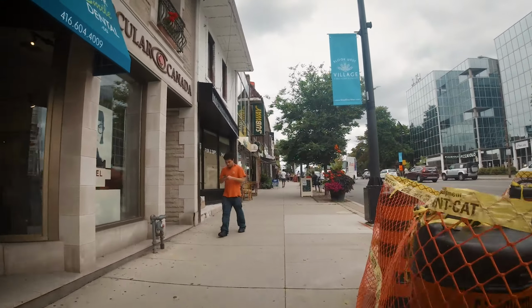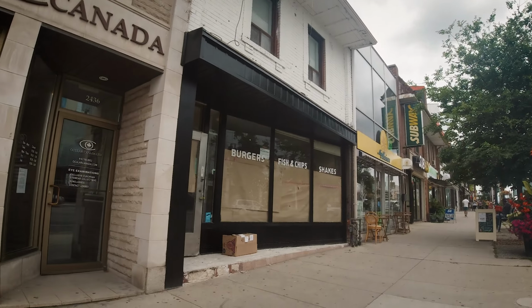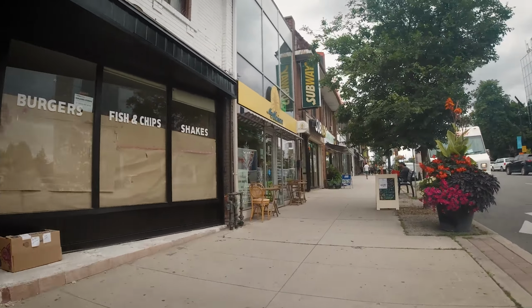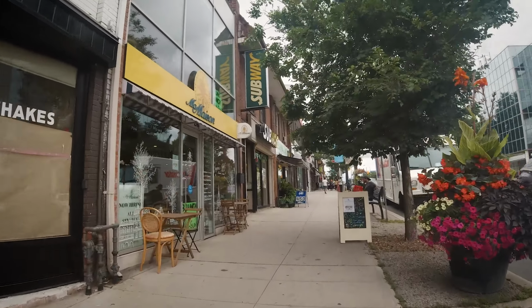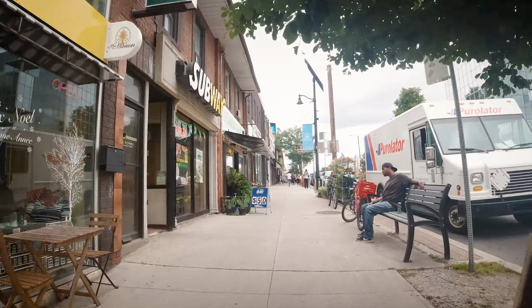Okay, this area is called Bloor West Village, so this would be a cool diner. It's a really old school diner. Took some photographs in it. If I could find the pictures, it'd be good to stick them up.